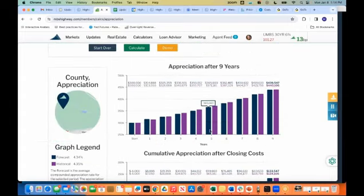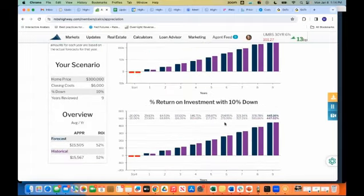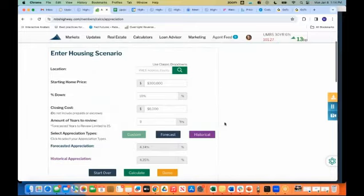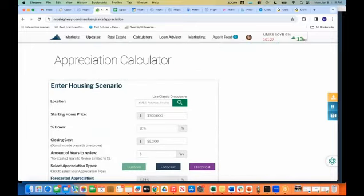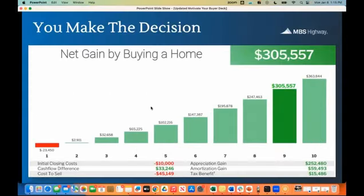So sharing with them how that appreciation is going to evolve over time, what that means for them, and their percent return on their investment as well. So I would definitely share that tool if they are not currently paying rent. But the nice thing about the buy versus rent scenario as well is your lender can get in and play out whatever scenario is going on for that client.